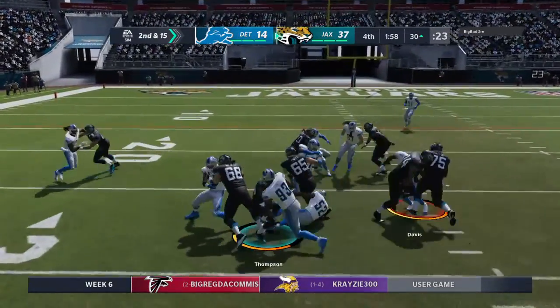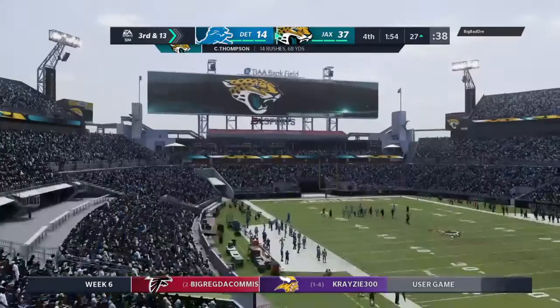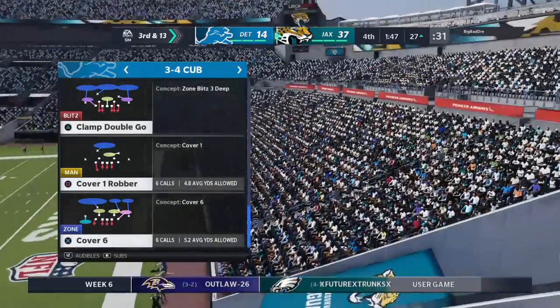On second down now, it's Thompson. And he'll get this one down to about the 27. After getting stuffed on first down, not much better there. 2-yard gain. It's a gain of 2. Third down and 13.